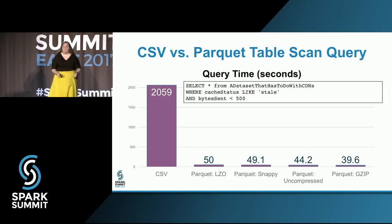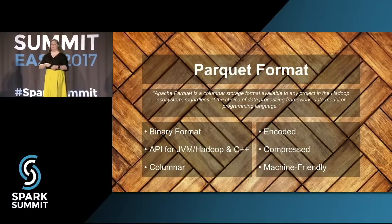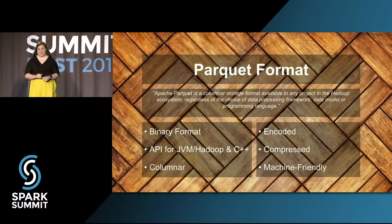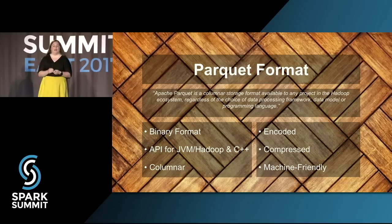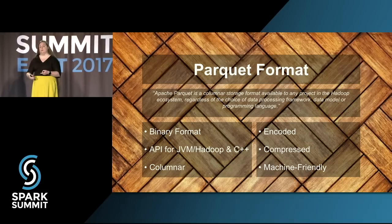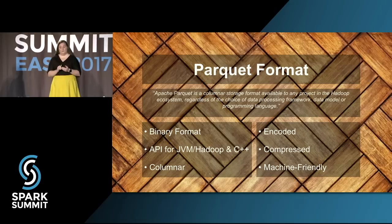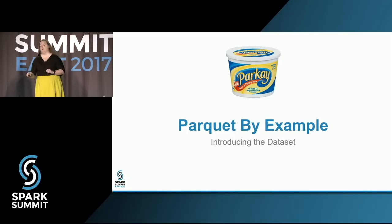So what is this mystical Parquet format? Well, the project will tell you that Parquet is a columnar storage format available to any project, and I will tell you that it's a binary format, so if you just cat it in your terminal, you're going to get mush. There's an API for the JVM and the Hadoop stack, or if you're at the wrong conference today, there's C++ and native Python. It's columnar. It's both encoded and compressed, 2 different processes, and it's machine-friendly. What do I mean by machine-friendly? Let's hang on to that.